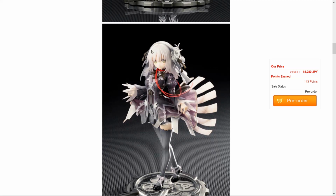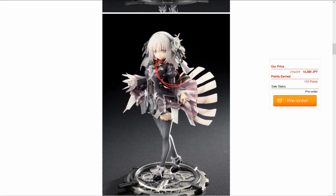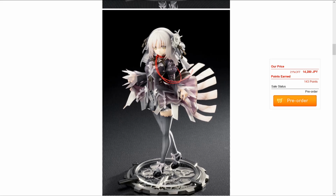Like I said, there is a lot of details going on here. Her hair ornament is lots of gears and everything. The outfit, you've got straps and everything going on. Lots of stuff coming out of her cuffs. The puffy shoulders have holes in them so you can see inside of them. The base is very nice, a nice clock base. Of course, she is standing on a clear plastic disc above it.